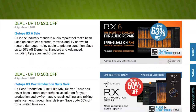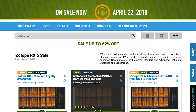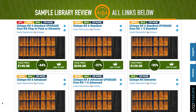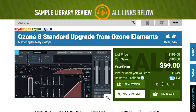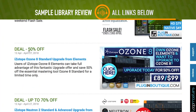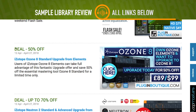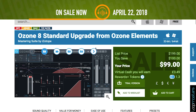Isotope, oh boy, I've heard good things about this sale. Up to 62% off the RX6 sale, and then the RX post-production suite as well. If you have Elements or an older version of RX, looks like a decent time to upgrade. Ozone 8 standard upgrade. This is 50% off Ozone 8 standard upgrade from Elements. The reason I bring this up is because I mentioned the Elements for Ozone, Neutron, and RX a while back. I purchased them all myself for like $19, which means now you can upgrade to the standard version for $99.